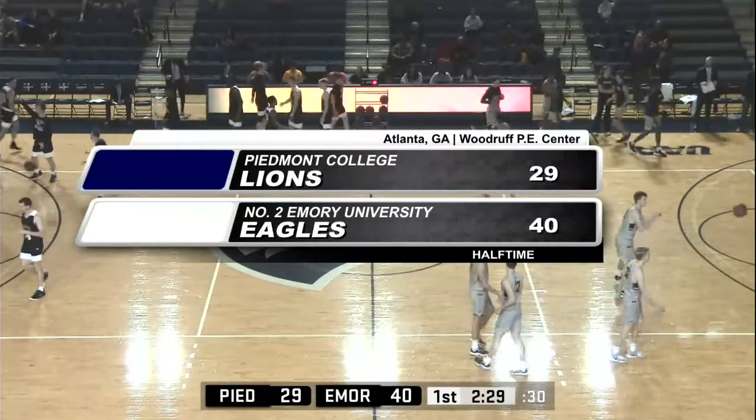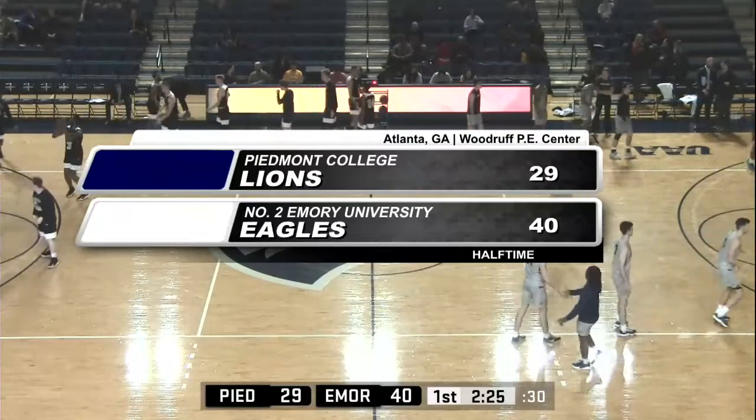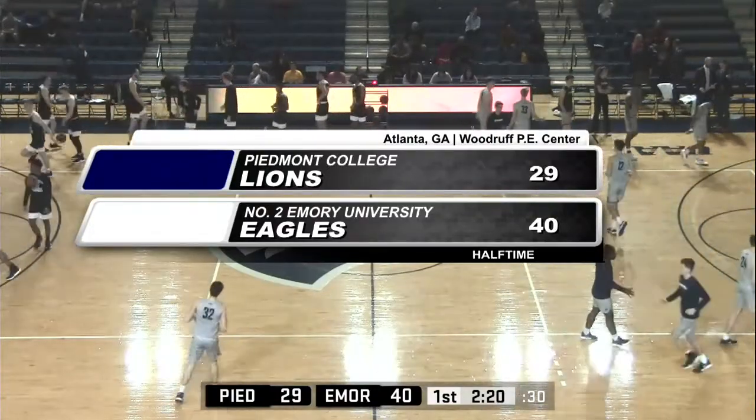That's 29%, where they're hitting 39% as average. They've hit 11 of 13 from the free throw line. That's 85% for the free throw stripe. So Emory up by 11 points right now.